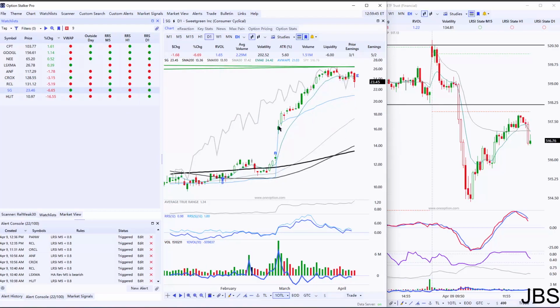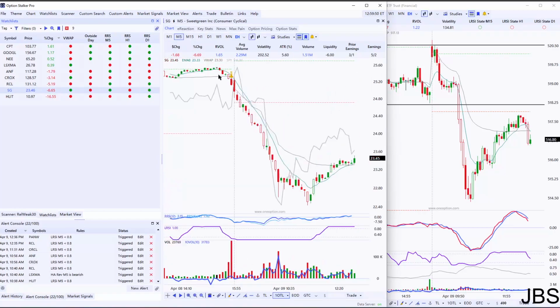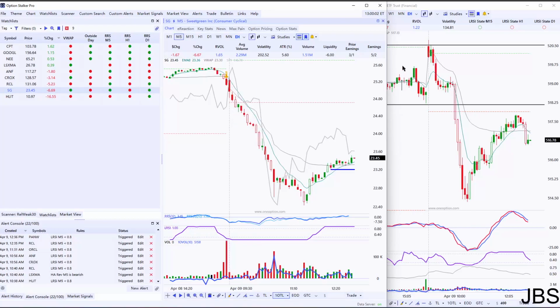So here's another example here. Sweetgreen has been a very strong stock. Today it had a really strong move down, big bounce over here. And if we get below VWAP, it could be an excellent entry point for this. But you can see very bearish price action. And even while the market was going flat, it was being quite bearish. So it was doing very, very well.